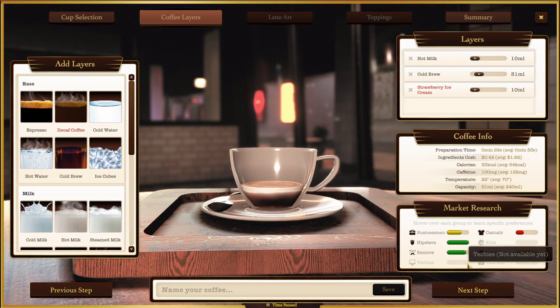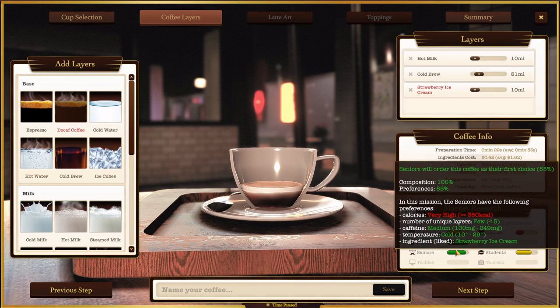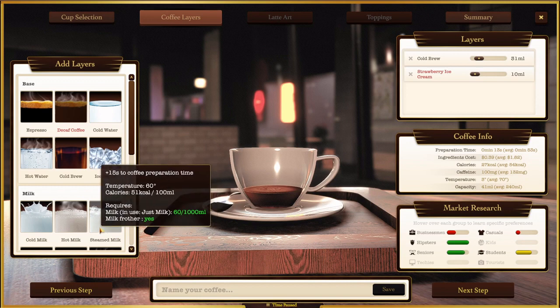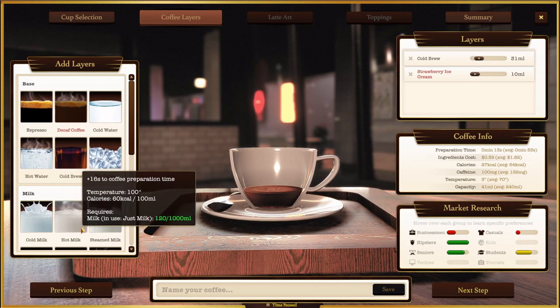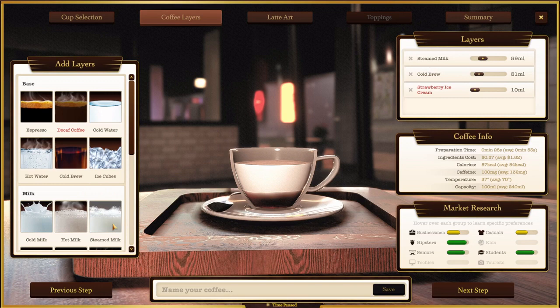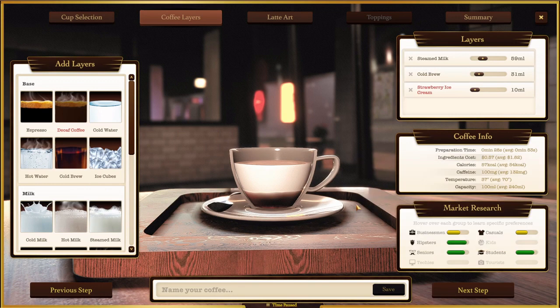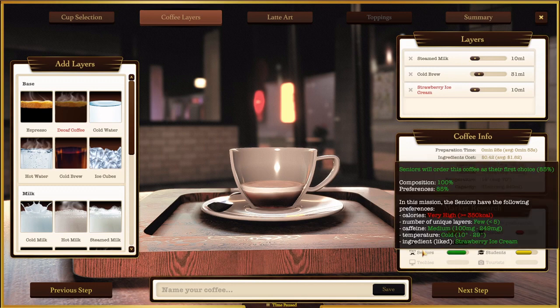There we go. Just a little bit of ice cream, bit of cold brew, and a splash of hot milk on top. Steamed milk or milk foam. Oh wait, instead of hot milk I could do steamed milk. -29 degrees. Yeah, that looks fine.